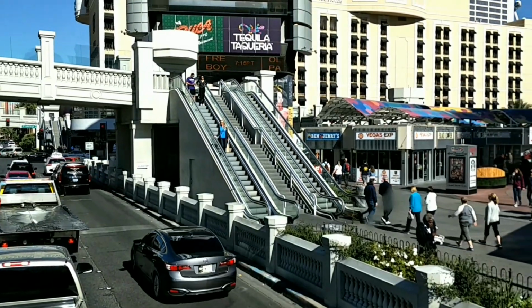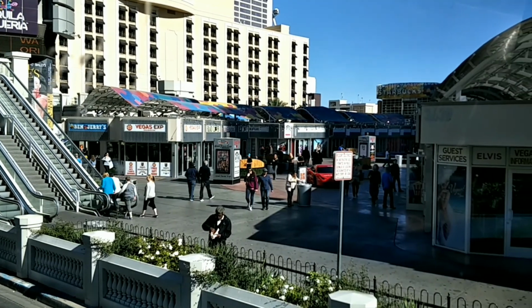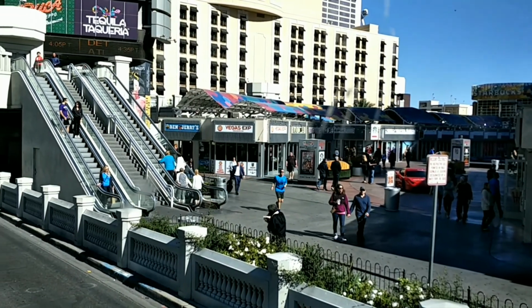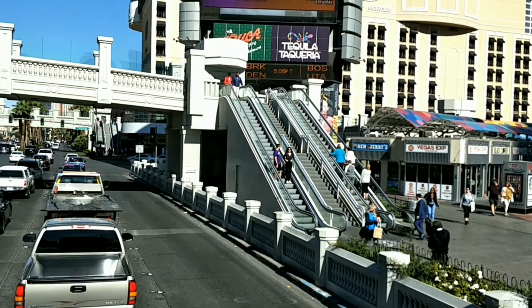Approaching Harrah's Flamingo Hotel, Caesar's Palace, The Link. Mirage, Casino Royale. Stop requested. Please stand clear when doors are opening or closing.